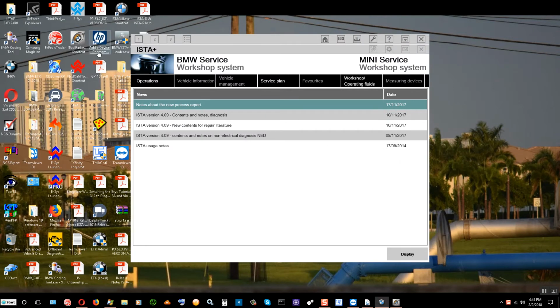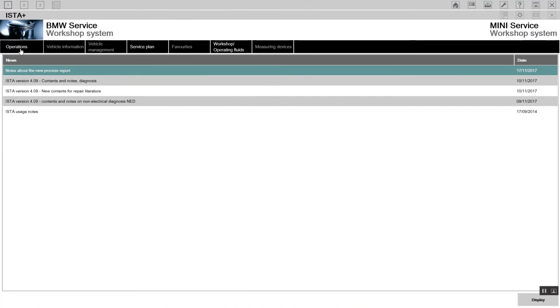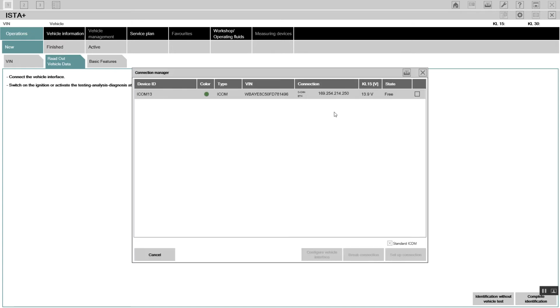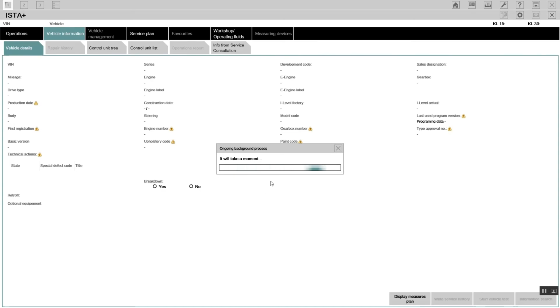And now the EMF is the last one to be replaced. We're going to now read out the vehicle context again and see how many fault codes remain after the programming session. I know it's about 435, so let's see how much is left.